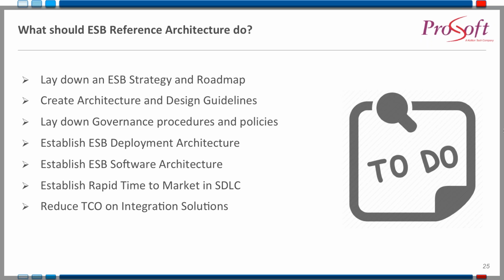So what should ESB reference architecture do? It should lay down a strategy and a roadmap. It should create architecture and design guidelines. It should lay down governance procedures and policies. That's the most important step. So it's not only establishing the architecture and guidelines, but being able to govern those guidelines and architecture during the SDLC, during the operations, during the change control, and things like that.